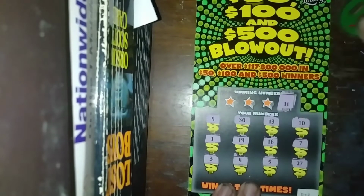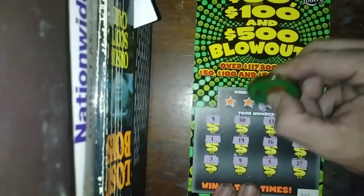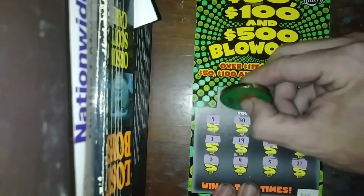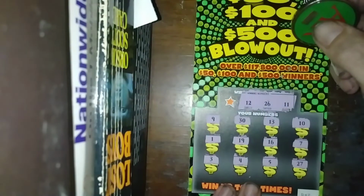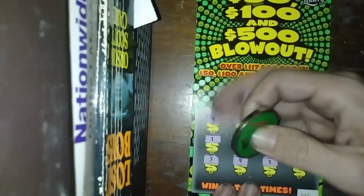11, we got an uno, or a 10. Let's combine them. 26, we got a 16, and a 27. Nasty, number 12 again, we got a 10 and a 13, and a 28. So we did not do it on the blowouts.